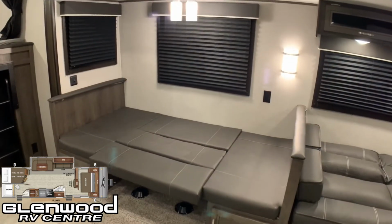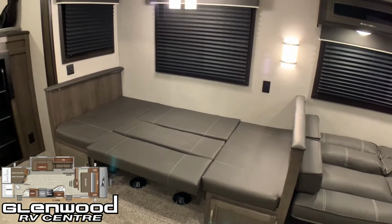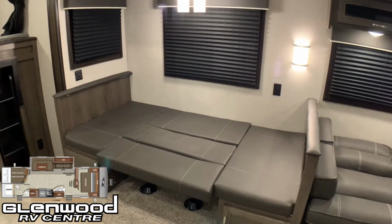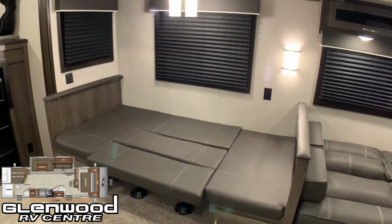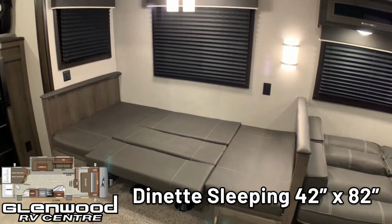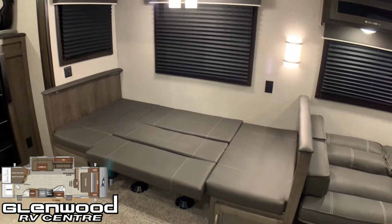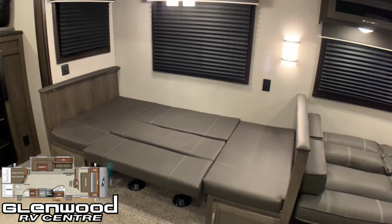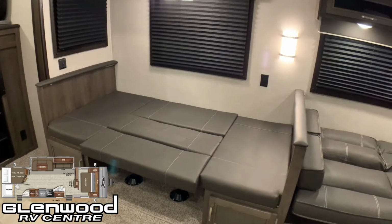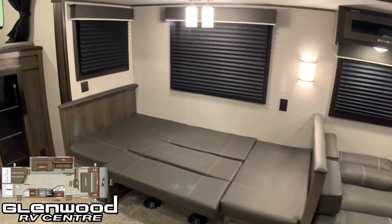So I've put the cushions back on to make the U-shaped dinette into a bed because I want to show you how actually big the sleeping space is. It measures 42 by 82 inches, which is actually 2 inches longer than a standard residential queen size mattress. So I'm 6'5", and I just wanted to see if I would fit on here. I laid down and I could easily get my head and feet all on the bed. And as a tall person, that's pretty impressive.